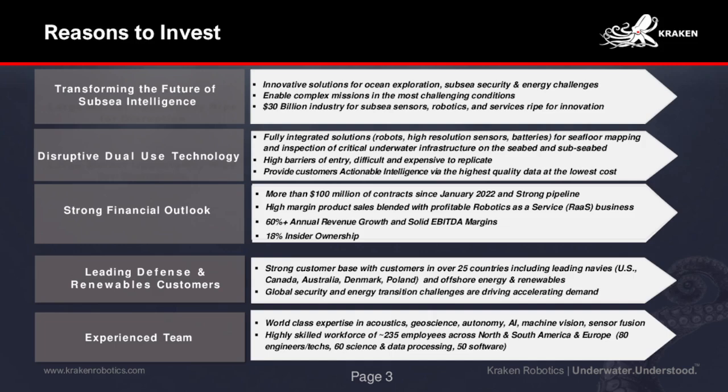From a financial point of view, over the last 12 months or so, we've signed more than $100 million in contracts, and our pipeline is very strong. We'll get into some detail on that in a few minutes. We have two parts of the business: the products-related business, which is nice high-margin business, and a profitable business we call robotics as a service, which provides our solutions to customers who don't want to buy a $5 million piece of equipment. They just want us to operate the equipment for them and provide them the data. That is really the non-defense market.